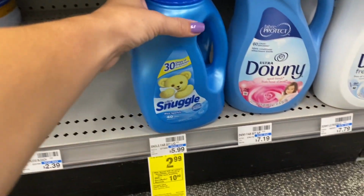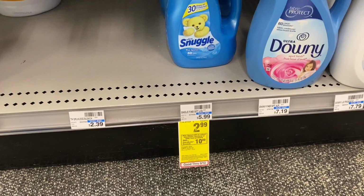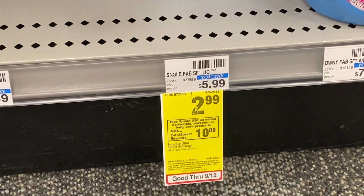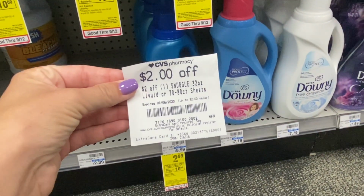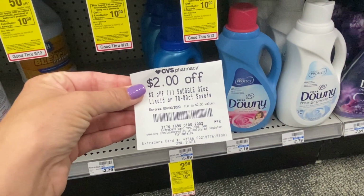Now we're gonna grab this Snuggle 32 ounce right here. They are on sale for just $2.99 and they are included in the PG deal for this week. I don't have any coupons for it, but I do have this $2 off one Snuggle CRT that we are gonna use to help lower our cost on this product.